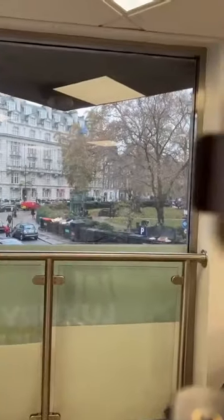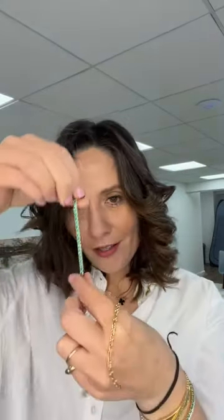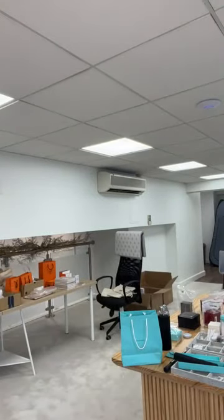Trust me, it looks so good stacked up. So, look, I know that JJ was asking about stacking. Sorry, I've got too many bracelets on. All right, Hillary, I'm taking yours off, my darling. First one sold. Hillary, it's yours.